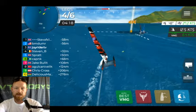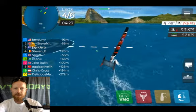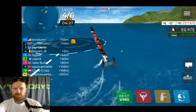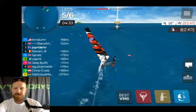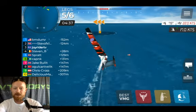Oh no, we got a bit of an internet glitch there. The boat went backwards. Never a good sign. Come on. No internet glitch, please. If the boat starts going really fast, then that is bad. Oh my goodness, we are glitching like an old goat.